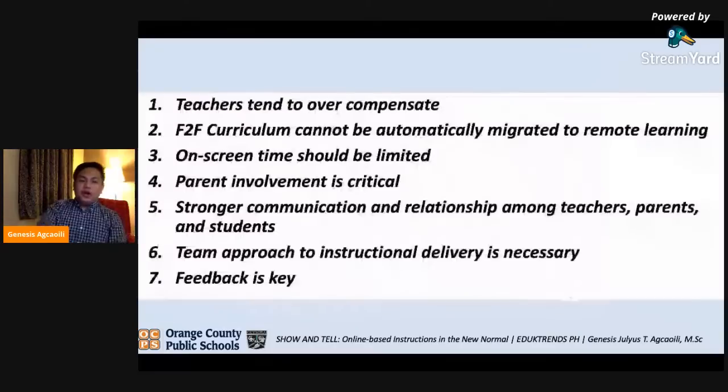Okay? So, as a whole, nakuha ko lang po ito sa isang slide, and we are guilty sa mga bagay na to, teachers tend to overcompensate. Okay? Second, the face-to-face curriculum cannot be automatically migrated to remote learning. So, medyo mahirap po yung transition natin. Pero, because you are here, because you are there, you're trying your best, you're giving your best, this will be successful. And I hope it will be successful.